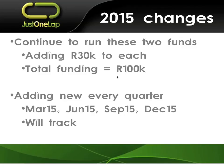And then in September, we will kick off with a webcast on Monday, 31 August, 8 o'clock, and that will then have the September shares. Those shares will run from 1st of September through to end of August 2016. And then we will do a December one that runs from 1st of December through to 30 November 2016.